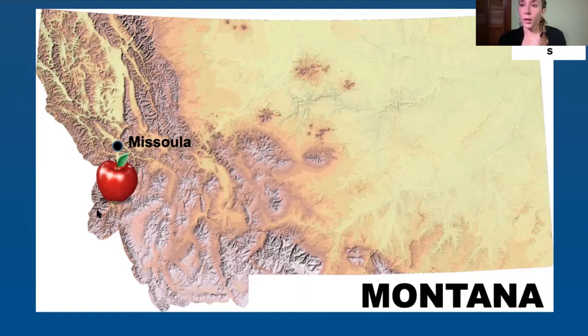So about 100 years ago, if you had driven down past Lolo, maybe to Hamilton, you would have seen hundreds of apple orchards. And that's because the Bitterroot Valley is a wonderful place for growing apples. So we can draw an apple right there.